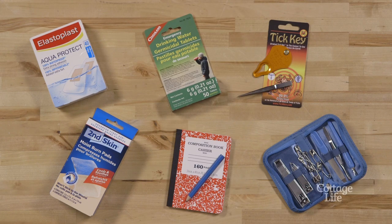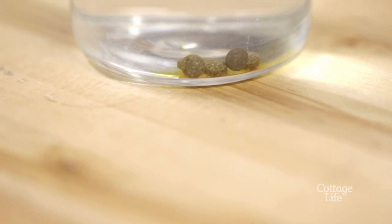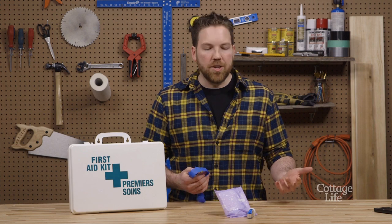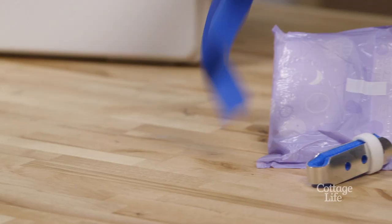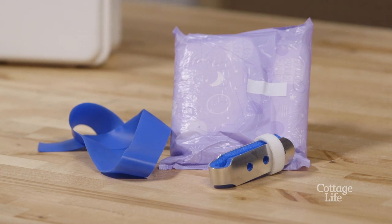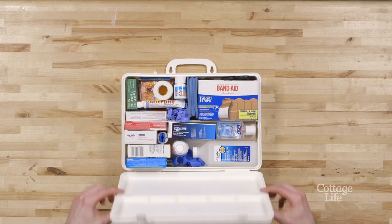doing what you love. Some other miscellaneous items we recommend include a tweezer and nail kit, a tick remover, some emergency drinking water tablets, and a small notepad and pencil. Now for any major injuries, we've added a finger splint, a tourniquet, and an abdominal pad to stop the bleeding of any large gashes.